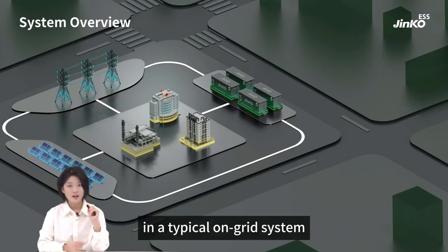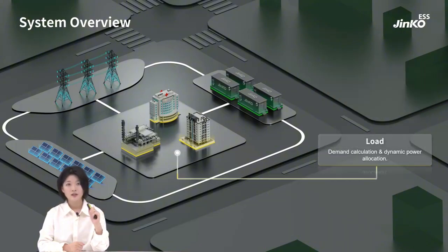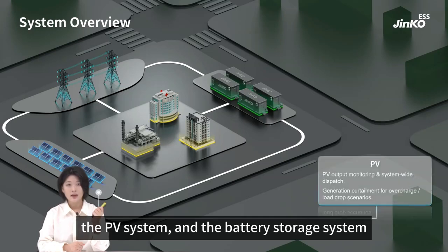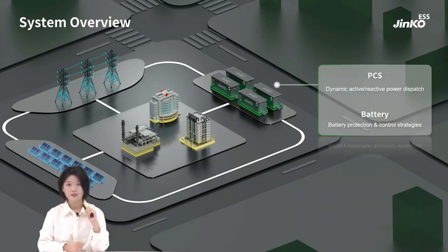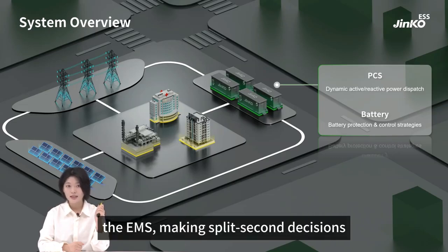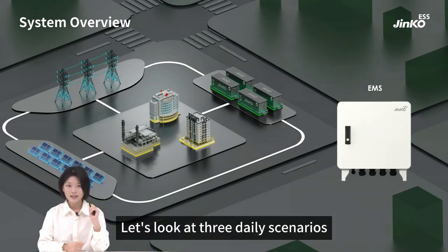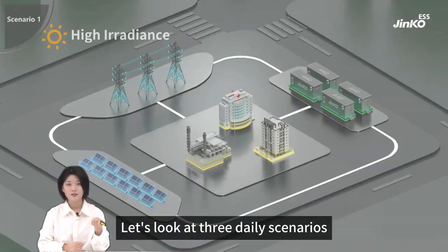In a typical on-grid system, there are four main players: the grid, load, PV system, and the battery storage system. To keep them all perfectly synced, you need a smart brain, the EMS, making split-second decisions. Let's look at three daily scenarios.